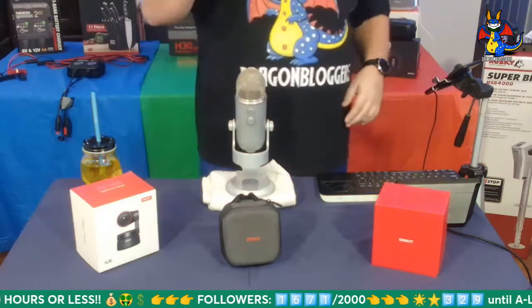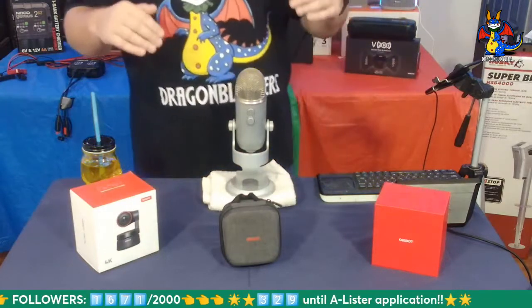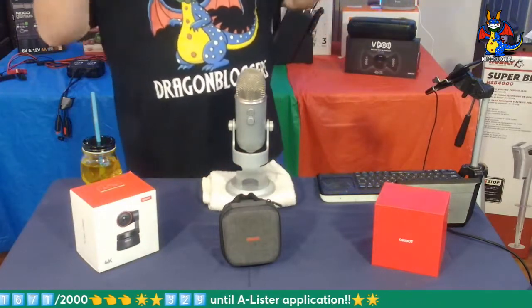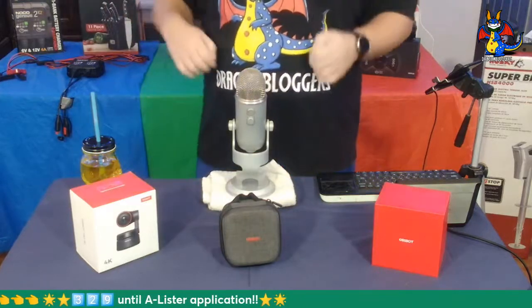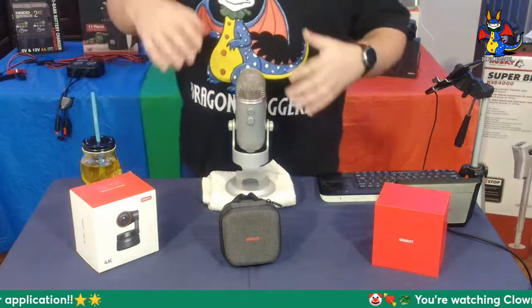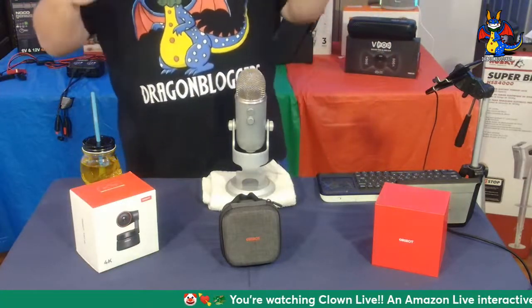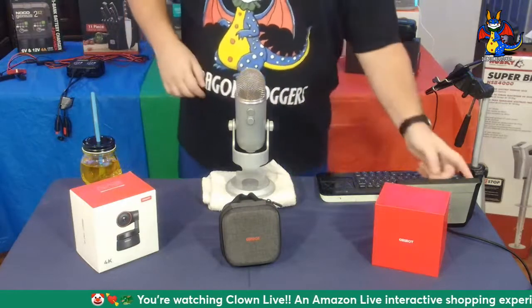This is the OBSBOT Tiny PTZ 4K web camera. It offers these PTZ features and gesture recognition features baked into the firmware. The gimbal design of this camera has the ability to pan, tilt and zoom. It's going to follow you around the room. And that's really cool because sometimes when I'm making content, I need a cameraman. Now with the OBSBOT PTZ, it really eliminates the necessity of that.